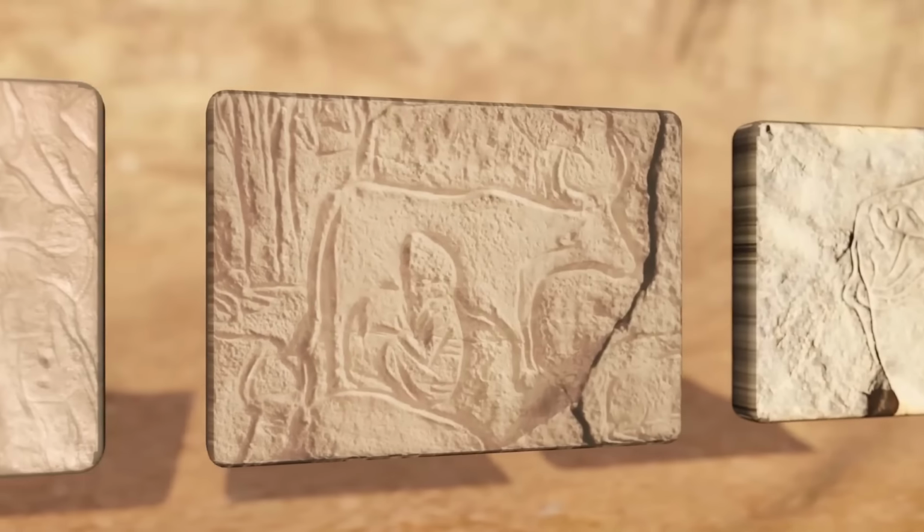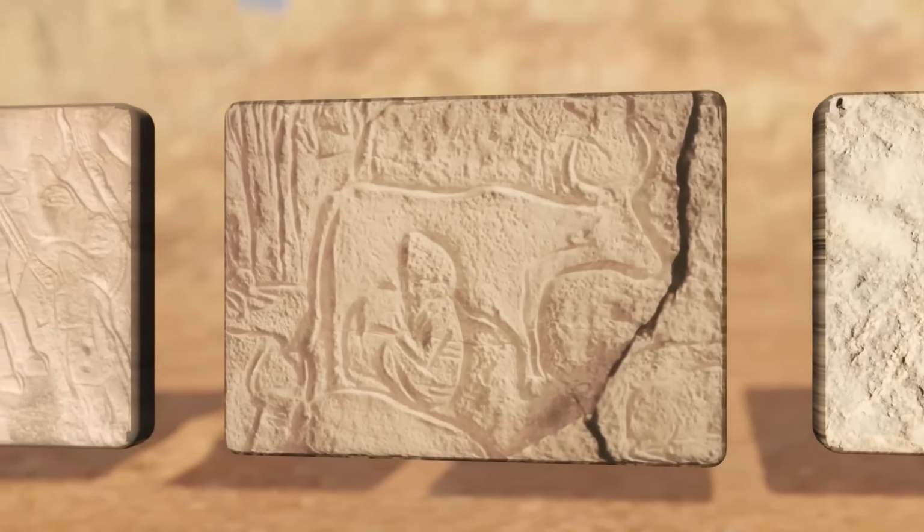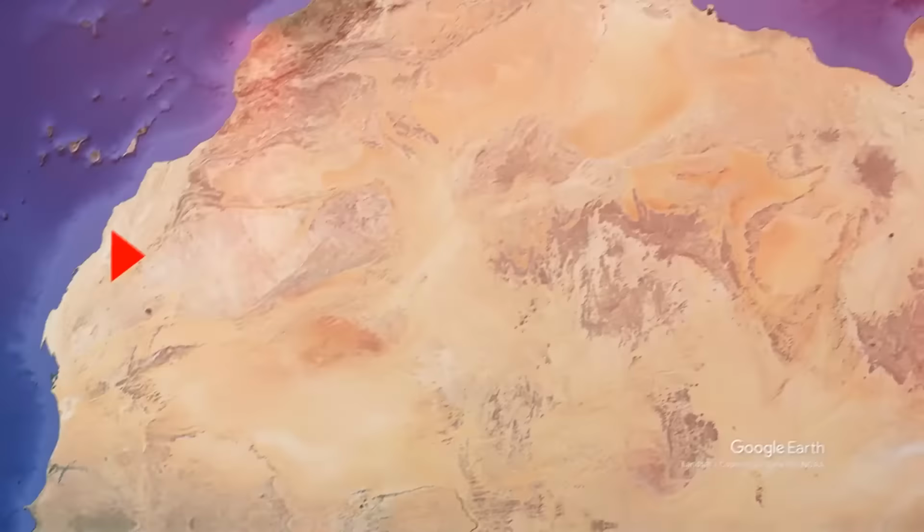The drawings were so detailed that the artists must have had close contact with those animals. You can find this rock art spread out in the northern part of the African continent, from Western Sahara to Saudi Arabia. Geologists soon took a keen interest in this and found the first clues to what this could mean.